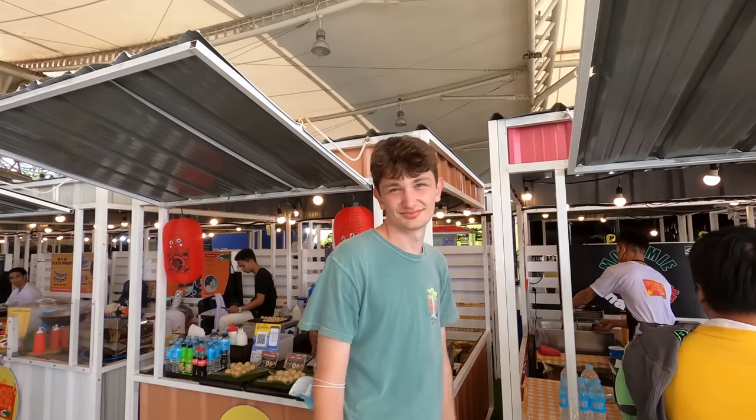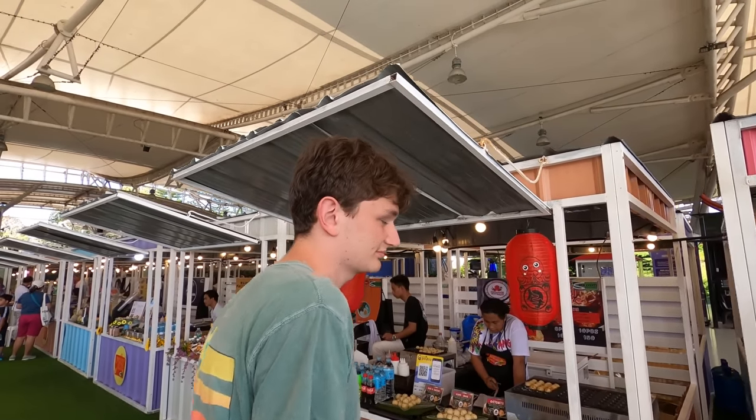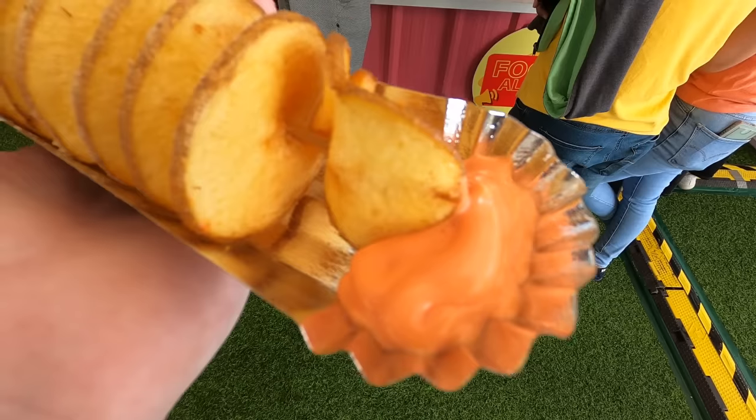Potato pull apart thing. Oh, the most mysterious thing we've seen since India. Yeah, we're like, what the heck? What is that? Oh, it's potato chips pulled apart. Interesting. Will it be good? There's only one way to find out. To eat it.